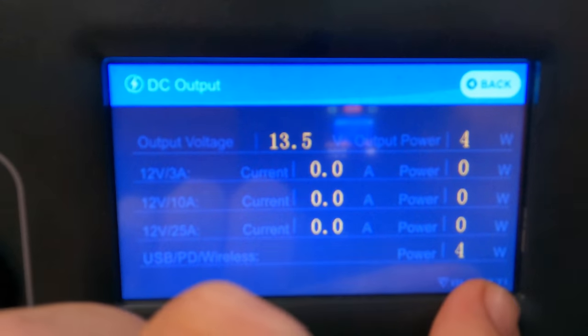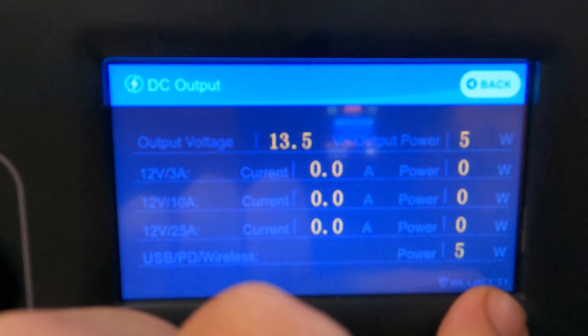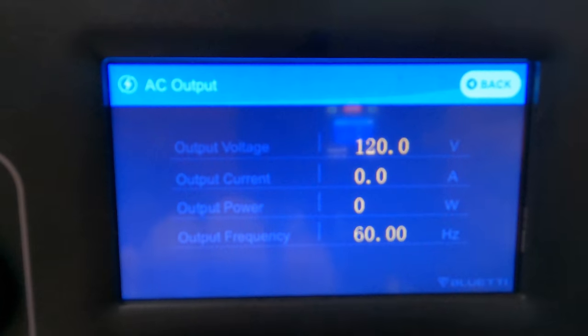You'll see the power right here just switched to 4 watts. So my battery's almost full anyway, so it's just topping it up at 5 watts output. Cool. AC output, same thing, 120 volts, 60 hertz. We're not putting out any power, nothing's plugged in right now, but we're gonna change that shortly.